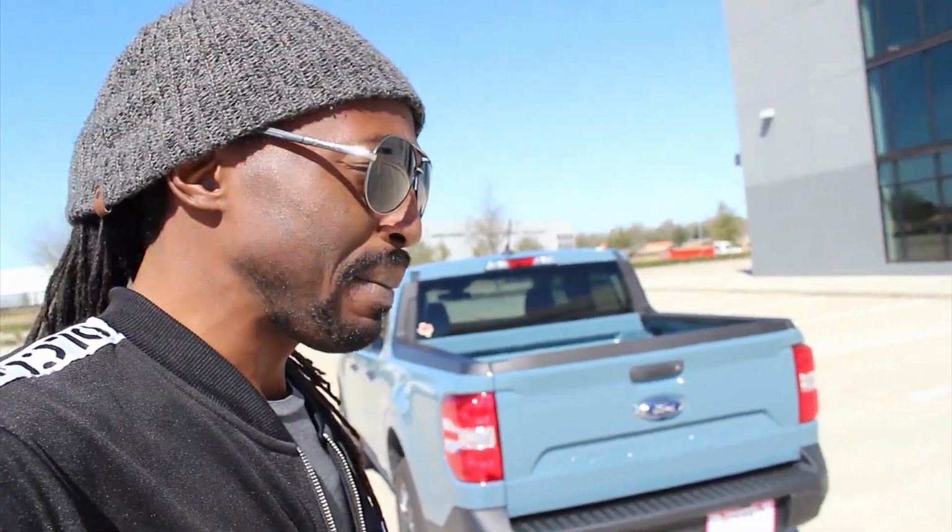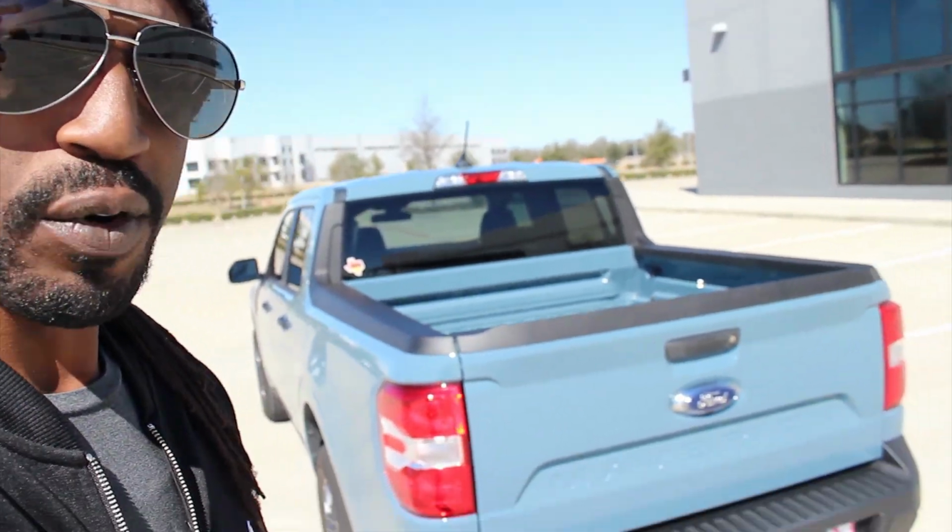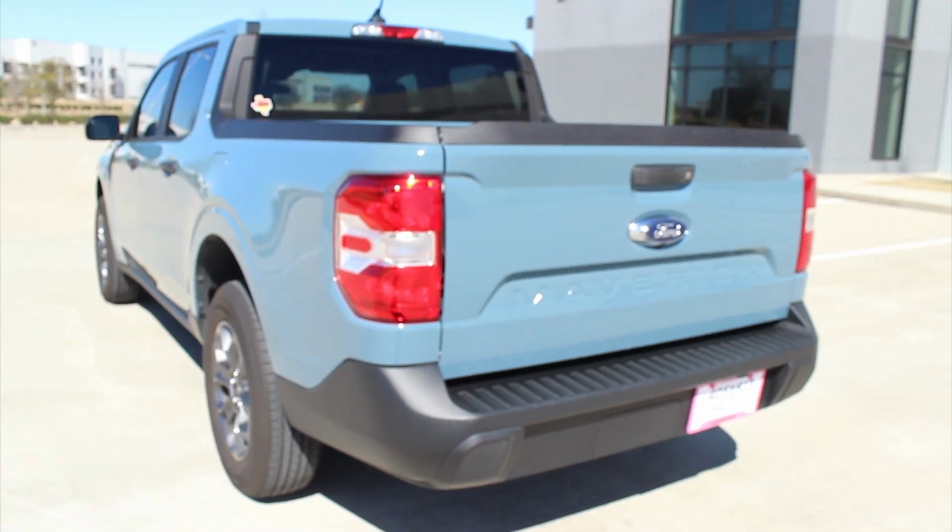So these trucks are on order. They're on wait. A lot of people are trying to get them. A lot of people can't get them. And I figured I had the opportunity here to showcase it for you guys, so why not go ahead and capitalize on that opportunity. So what do you get from Ford with the 2022 Maverick? Get the camera off of me and on to the truck.